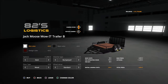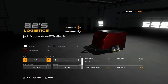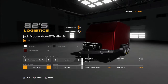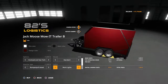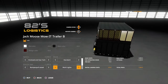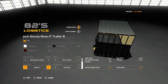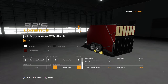And the same with trailer B, you can choose between deck with a gas tank, or enclosed with the gas tank. And this one has also a new type of attacher, it's bumper pull or bumper pull raised, which is pretty cool. Lights, you have these rotatable or adjustable work lights which 82 Square Studio always use. I think they are great to use. Floor type, you have wood, metal 1, 2, 3 and back to wood. Wheel setup, same here, standard, Nokian and work tires.